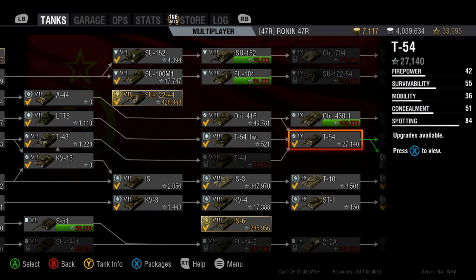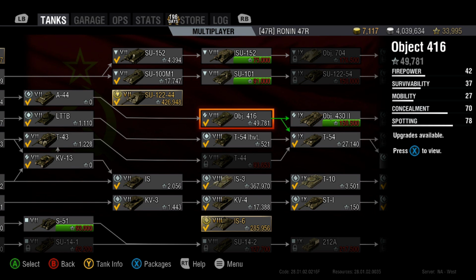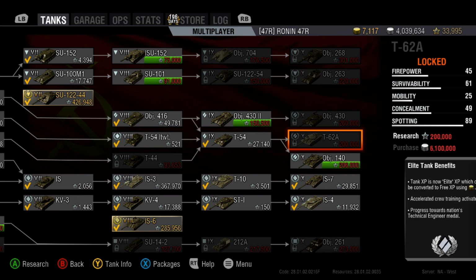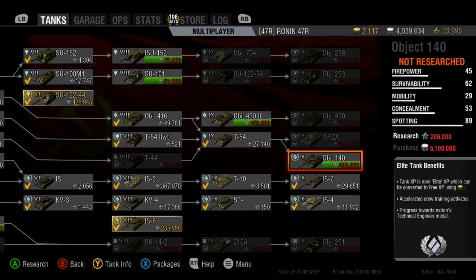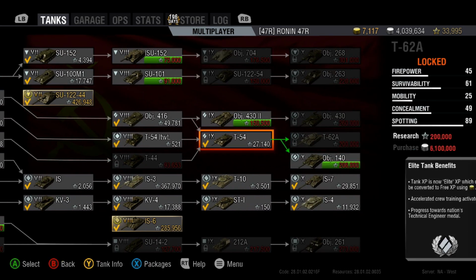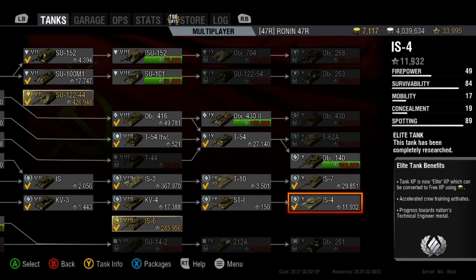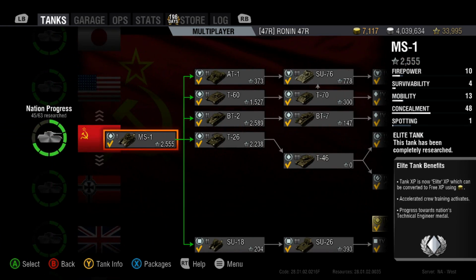And then you can see I'm up here for the tier 7s for TDs. And then Object 416, the T-54 light, and then it goes up to the T-54. And I have my heart set on the Object 140 next. Back here, though, stuck at the T-43. Haven't been playing that stuff because I need to knock out the T-44. And then I have the IS-7, IS-4 already. I guess I like heavy tanks.